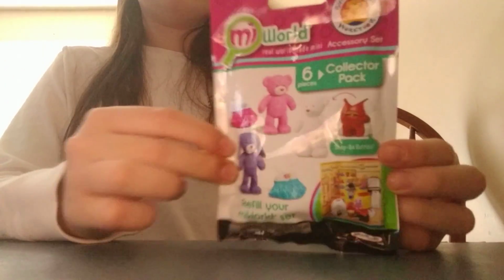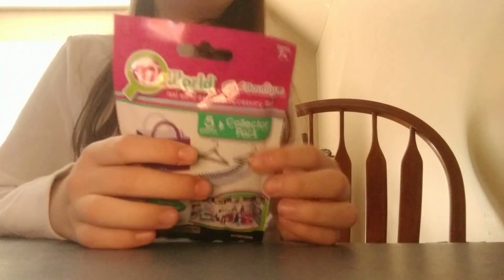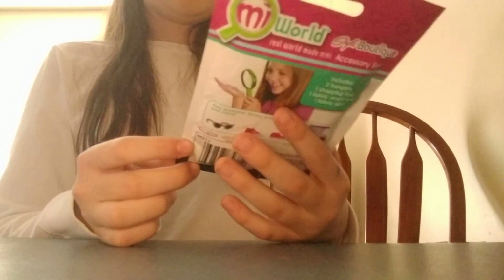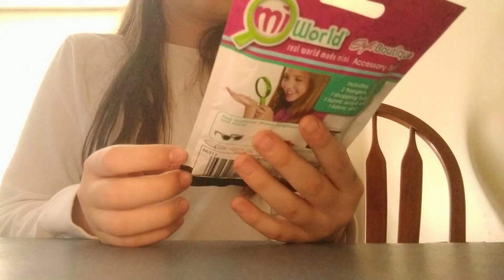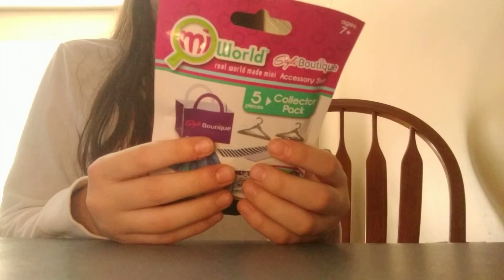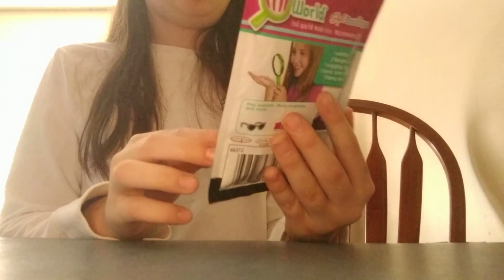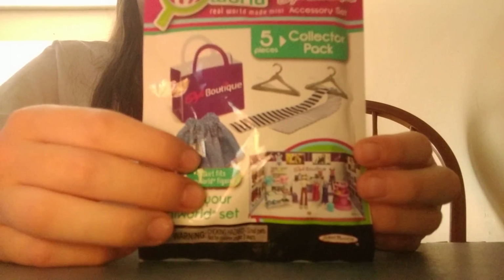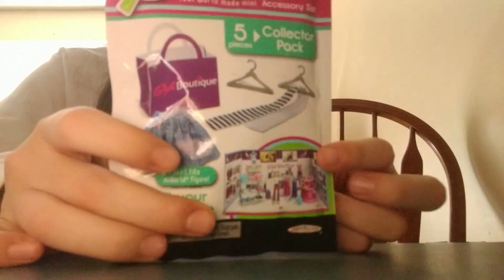Okay, so that's that. The fourth one I have right here is Me World, of course. And it is a 5-piece and it is a collector pack, of course. It comes with 2 hangers, 1 shopping bag, 1 fabric scarf, and 1 fabric skirt. Let me say something. That skirt is going to fit the surprise at the end. Maybe. I don't know. It might be big enough. It's super cute. Really cute. Oh, I love the scarf.